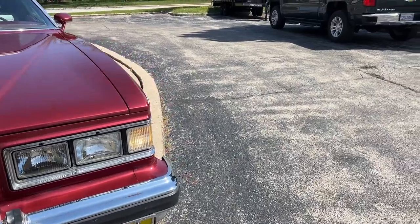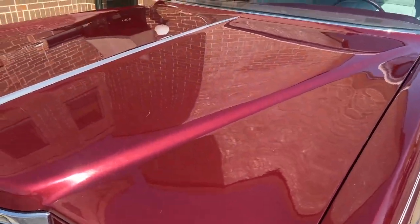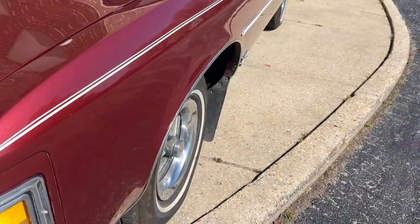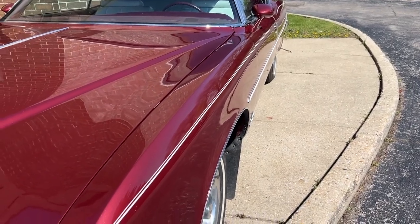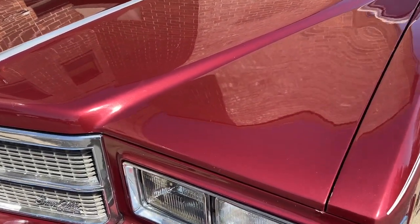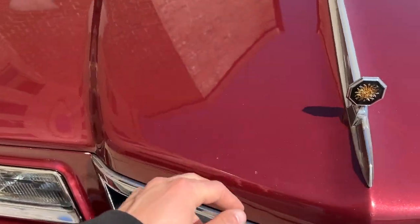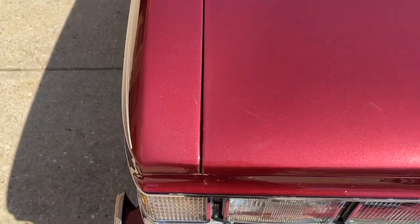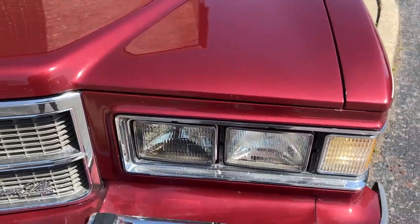It definitely is a one repaint of the original color, and they did a beautiful job. I mean, when you look at it, look how nice and shiny this is. Look how straight the body is, all the fitment of the original panels on it. I really don't know when it was done, but of course you're going to get some little blemishes on here from use, stuff like that. But again, fitment of the hood, as well as the shine. Look at the reflection on the brick there.